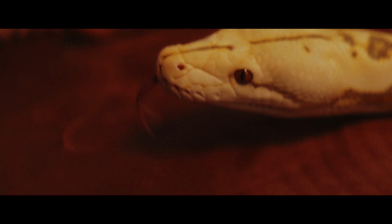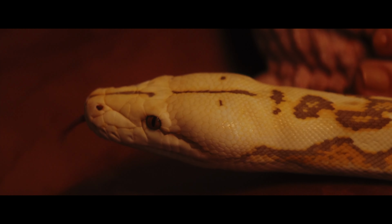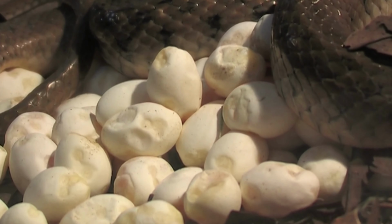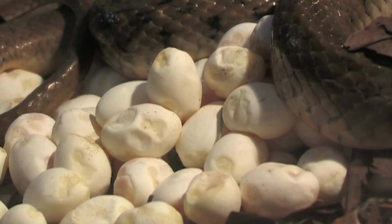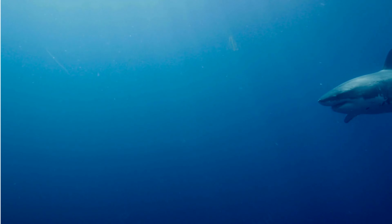In reptiles such as snakes and lizards, the umbilical cord is absorbed by the developing embryo. There is no separate structure connecting the embryo to the yolk sac, which provides nutrients to the developing embryo. After hatching, the young reptile will typically absorb any remaining yolk sac material before venturing out on its own.